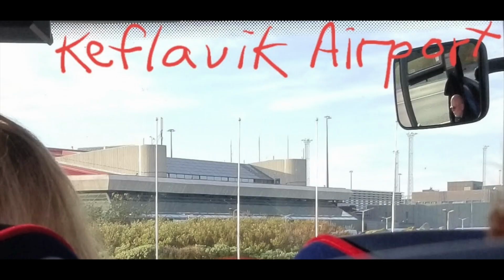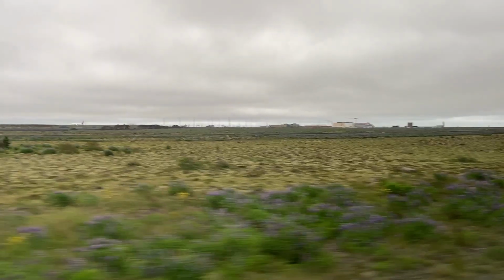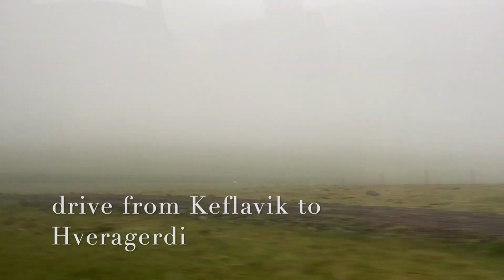I flew in from Chicago and my cousin Berit flew in from Las Vegas. We were so excited to meet at our hotel in Iceland to begin a 4-day tour of this incredible island.